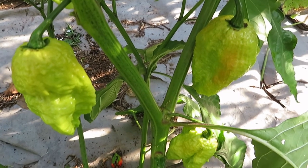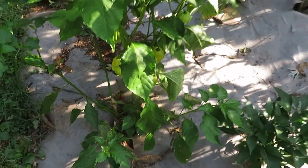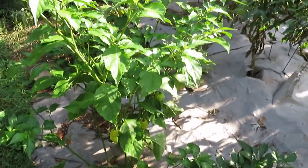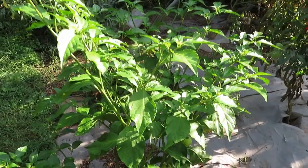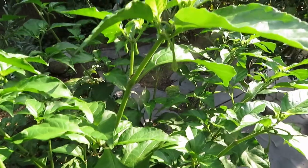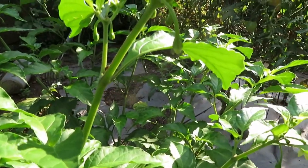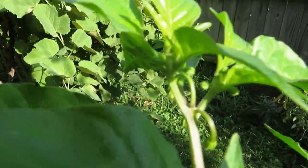The ghost peppers are starting to get an orange tinge to them, and I had stated earlier that the one thing that's doing really well at this moment is the peppers. So I'm really looking forward to doing something with these. They do have a lot of blooms starting to come onto them. So probably in September, I will be harvesting a ton of these.